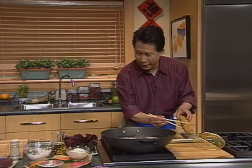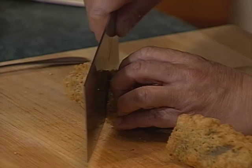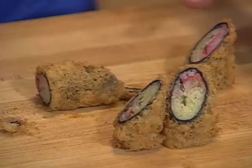Now, I have one that's already done ahead of time. We're gonna take it over here and we're gonna cut this up, okay? First, you cut it in half and then you cut it at an angle like this. Okay. This way it sits up. Look at that, huh? Cut it at an angle. Look at this. They can sit up.